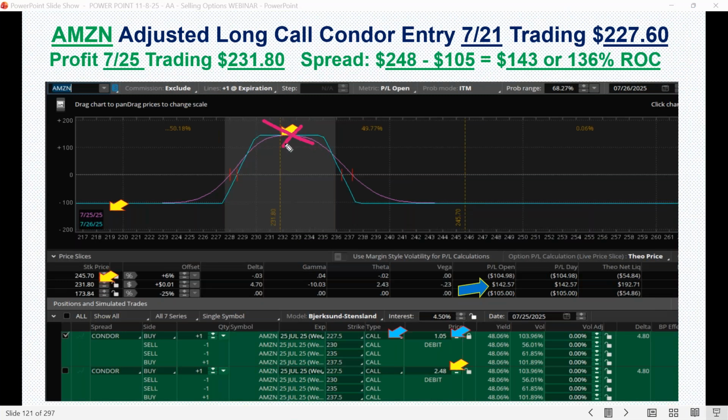So it went out right here. And so we went from 105 to 248. So we were up 143 bucks on that risk of 105, 136% return and positive theta.